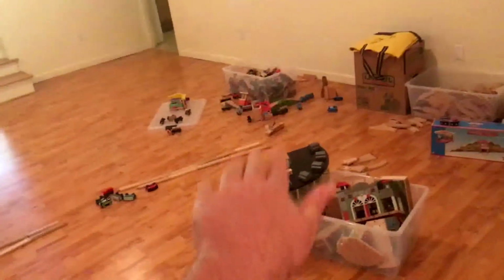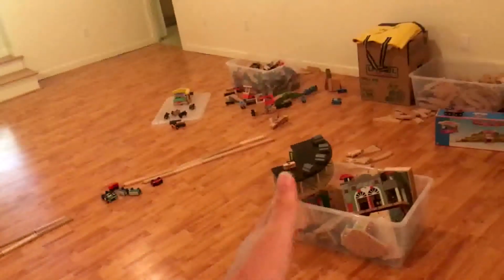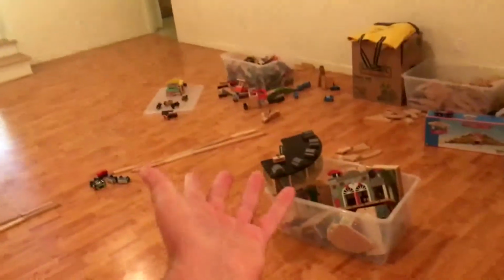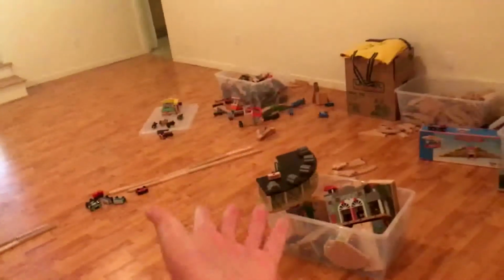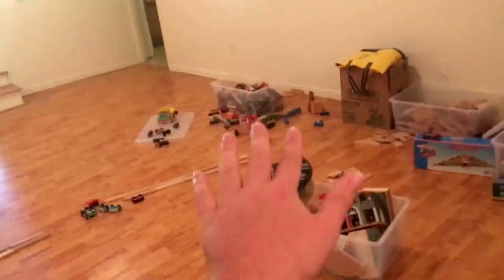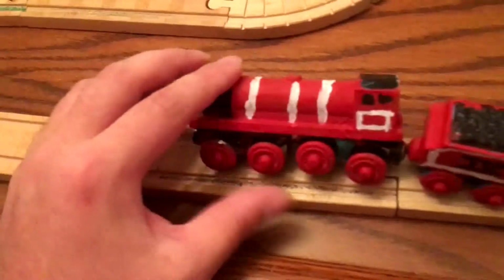whose model I do not have out because it's in one of these bins. I know these are unoptimal wooden railway storage, but that's what I have, and let's face it, I'm not going to put in the time, effort, or money for better storage options, mostly relating to the drama involving me and my kin living here. Anyway, that aside, let's go back to Hiroto.